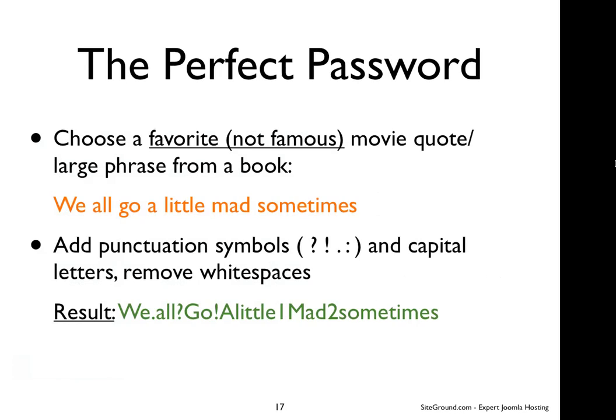This is a quote from one of my favorite movies, and it is, "We all go a little mad sometimes." Here I would like to say that the first one of you who actually guesses the movie will get a free trial account on one of our servers. But be patient, don't Google right now, because there are some more tips about the password.